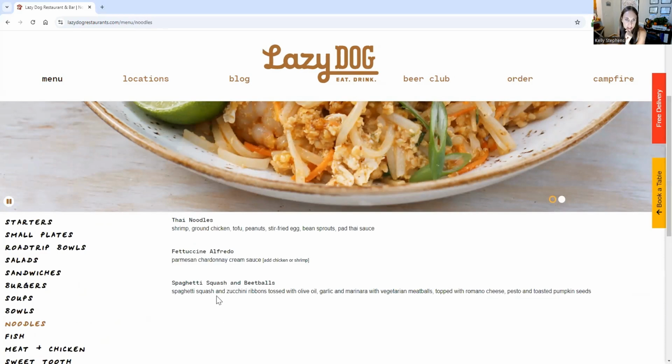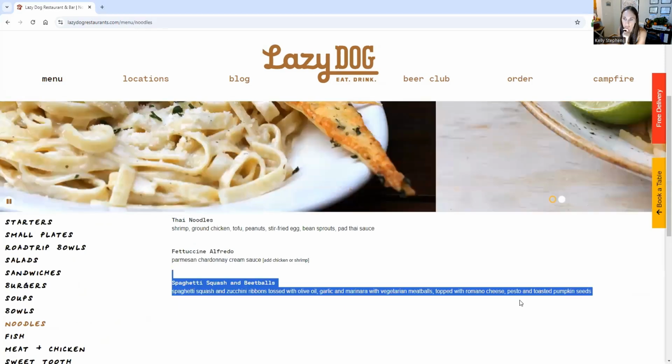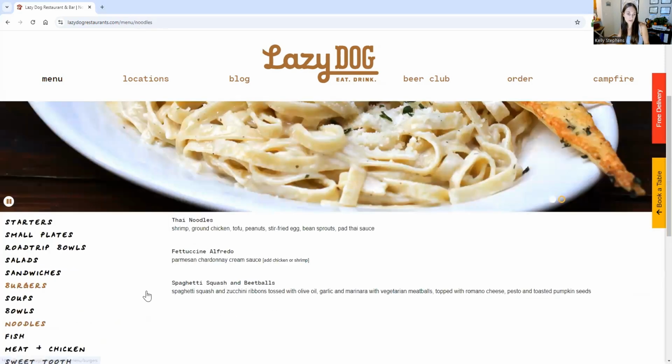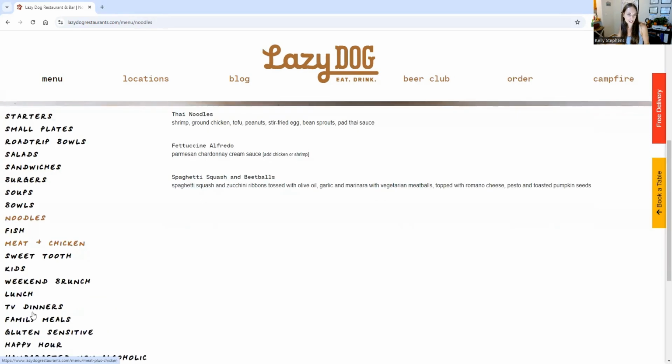So let's look at this. Spaghetti squash and zucchini ribbons tossed with olive oil, garlic, and marinara sauce with vegetarian meatballs. So no cheese, probably no pesto. Pesto probably won't be good for us. But spaghetti squash with beet ball sounds pretty interesting. I'm going to get a picture of it. And they've got quite a bit of stuff on this menu for us. We're going to skip the fish. We're going to skip the meat and chicken.